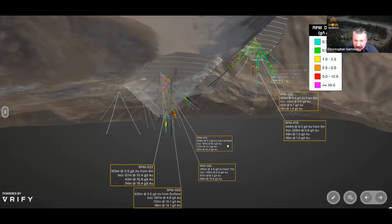Exciting. 258 meters here at 5.1 grams per ton, including 117 meters at 11.1 grams per ton. I could go on and on. We drilled this with very dense spaced drilling, and the results were repeated over and over. That's a very high grade starter core zone, which we continue to work on. It remains open.